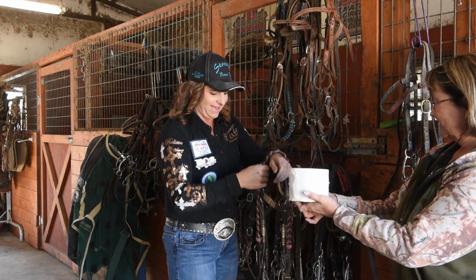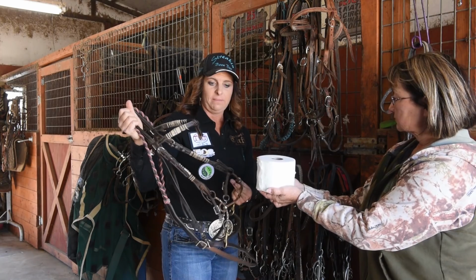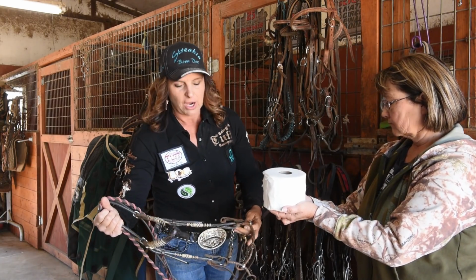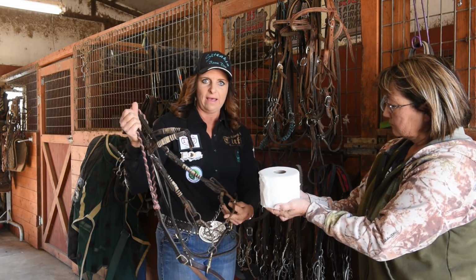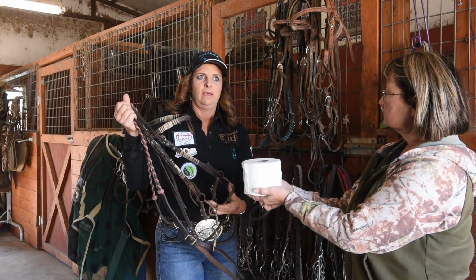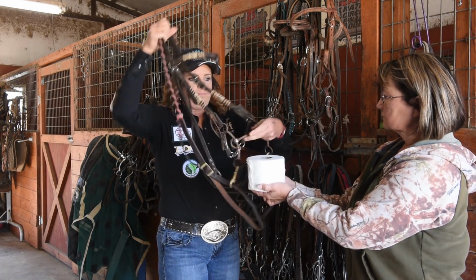Got me a fresh one. All right. Okay, this is a very well built Flaharty bit. And it has a really nice curve for the bars. I don't know if you can see that or not. So this can sit in the bit seat really nice and have the good feel. But it's square all the way around. So a lot of us think a square mouthpiece is more harsh than your twisted.